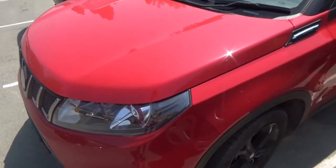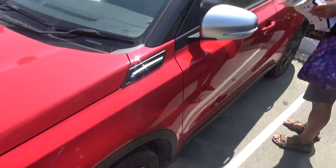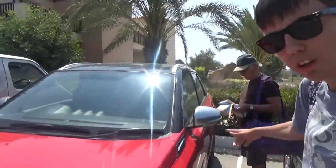So I'm going to show you guys the car real quick that we've hired. As you can see, it's a red car with black rims. It's a Suzuki Vitara. It's got a couple thousand miles on it, pretty darn new, and it's pretty nice inside.